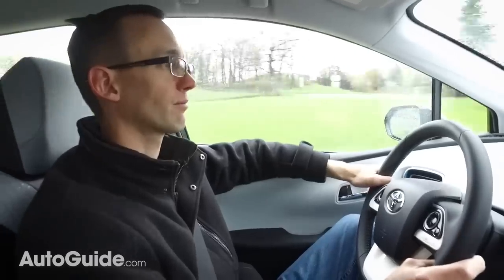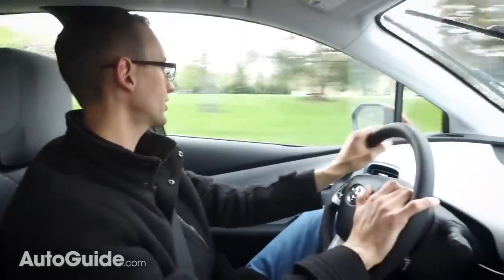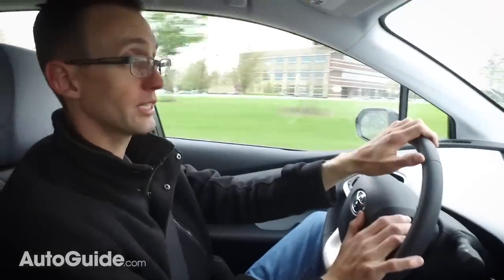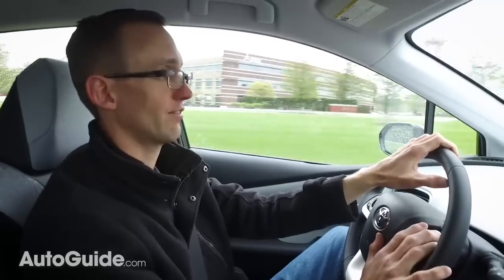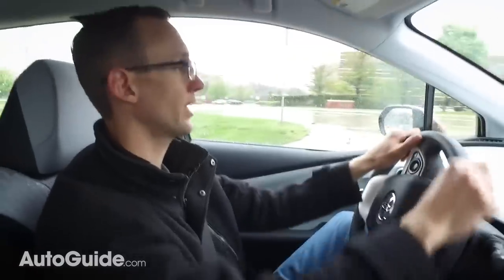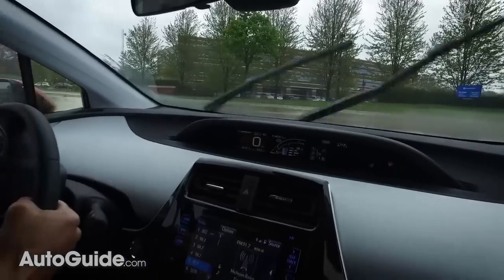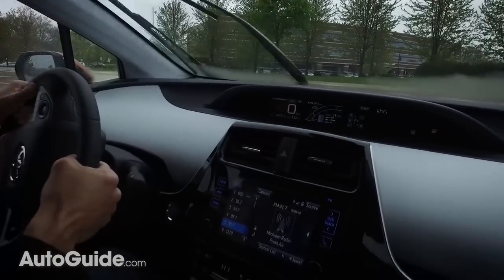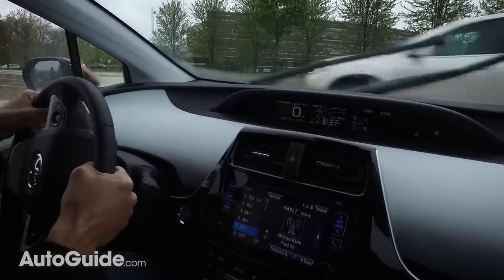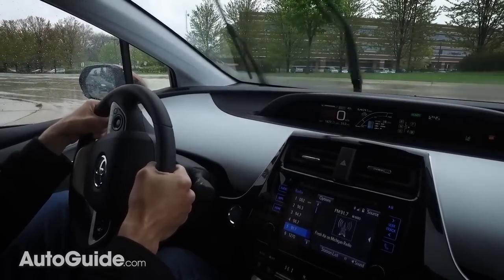Meanwhile, Ted asks, are there any blind spots? Blind spots. Very good question, Ted. This car is surprisingly easy to see out of. It is not a Chevy Camaro. So forward visibility is quite good. The A-pillars are a little big, but it's really not a problem. Also, rearward visibility is pretty decent. There is a bar that runs across, dividing the glass.